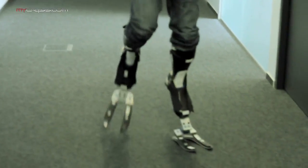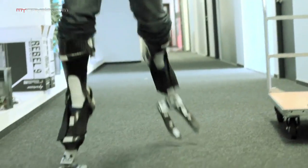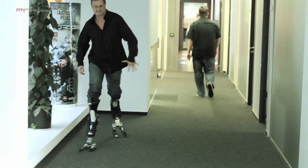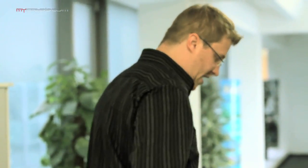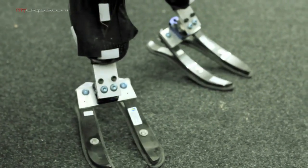I'm Steve Bender, Animation Director here on Crysis 2. And what you're looking at are some stilts that we actually got when we were looking at the aliens that we have for Crysis 2. And we were saying, well, how would these characters move? They would definitely have this sort of locked out knee position, and they would throw their weight forward and have to push from their shoulders. But how can we get ourselves to move like that? And we came up with this idea of creating these types of stilts. And that allowed us to be able to walk around very much like our grunts would.